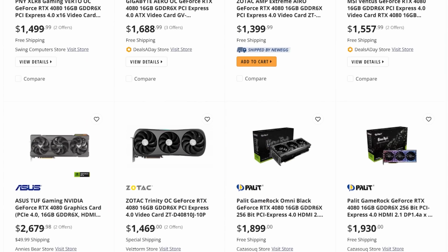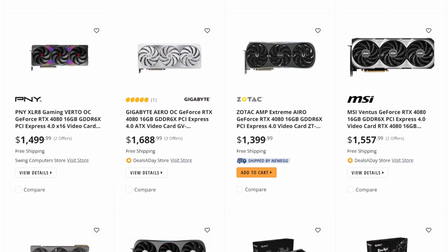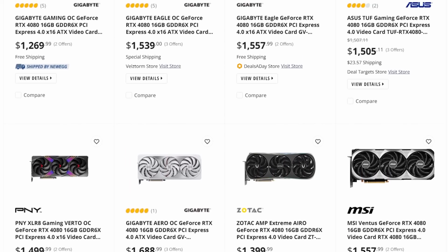Next up, it looks like we could soon see lower prices on Nvidia's current RTX 4000 series of GPUs.